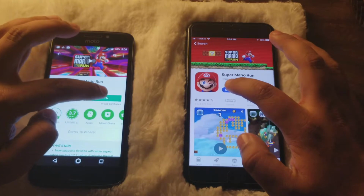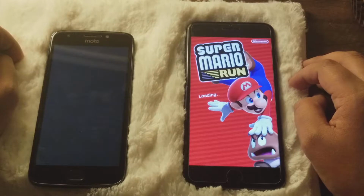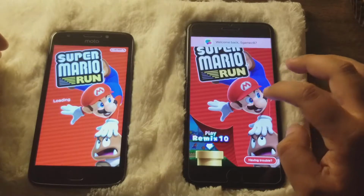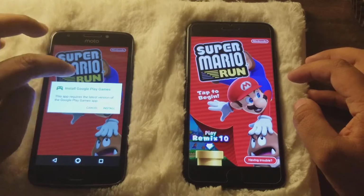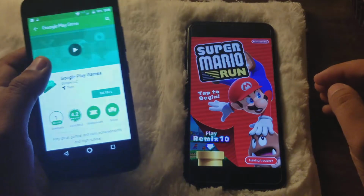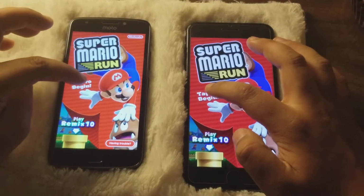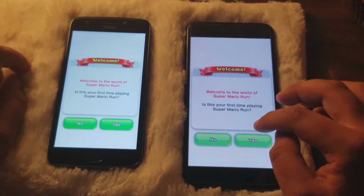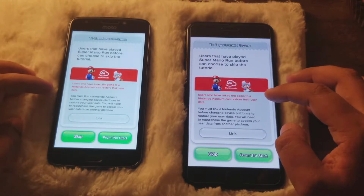All right, open. Definitely the Moto E is slower. I am not going to even lie about that. We're downloading this other application here. I'll be right back. Well, it looks like it downloaded quickly. Here we go. You see the slowness there. Is this your first time playing? I'm gonna hit no. Damn it.